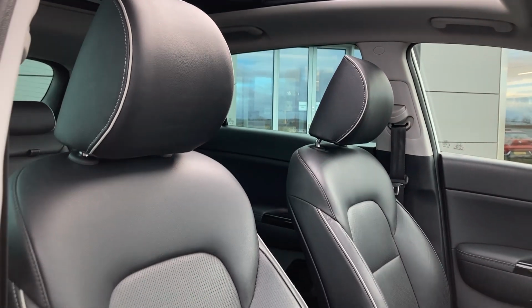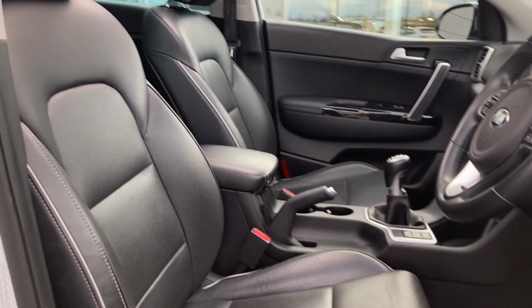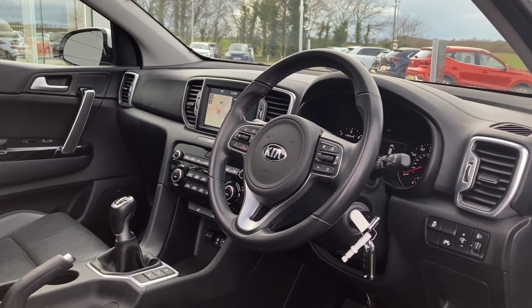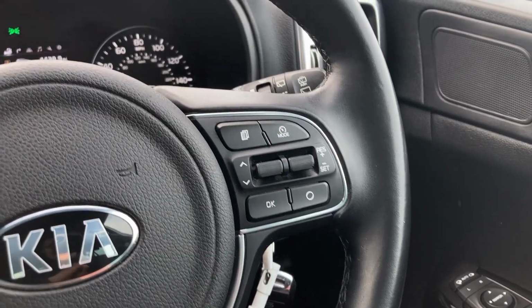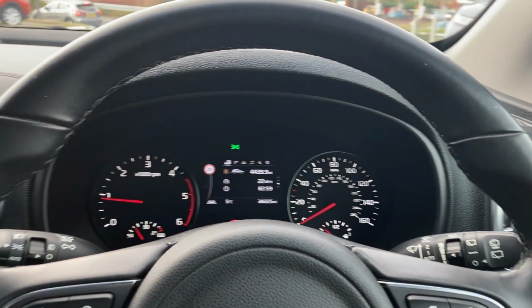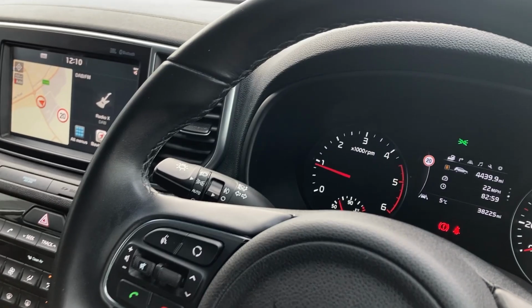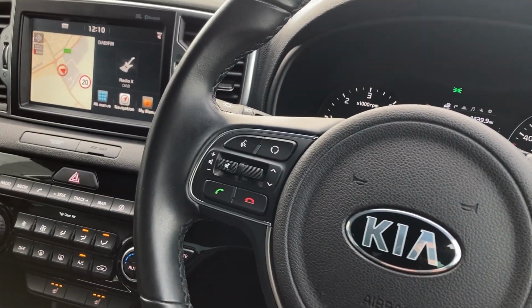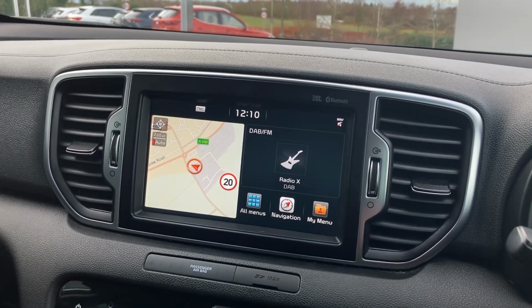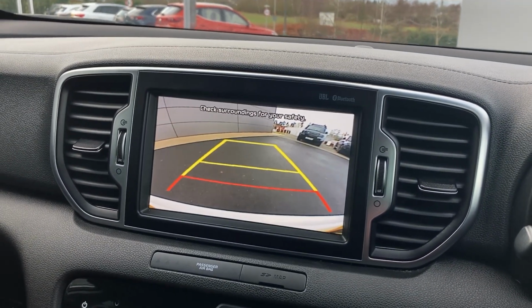Entering into the front of the cabin now, we have the heated front seats. As we turn now to the multifunction steering wheel, we have the cruise control, the gauge cluster with the trip computer, and the hands-free mobile controls. On the touch display we have satellite navigation as well as DAB radio, and the rear camera display.